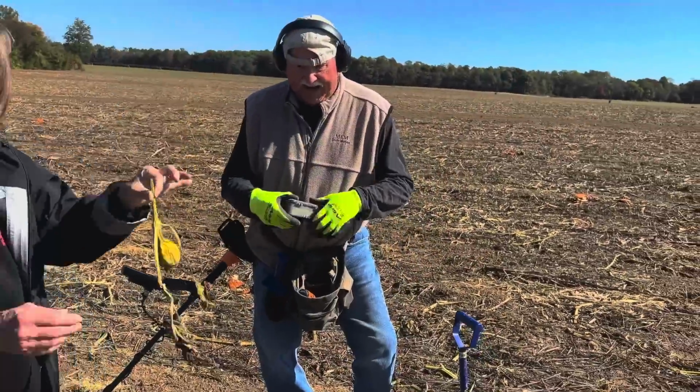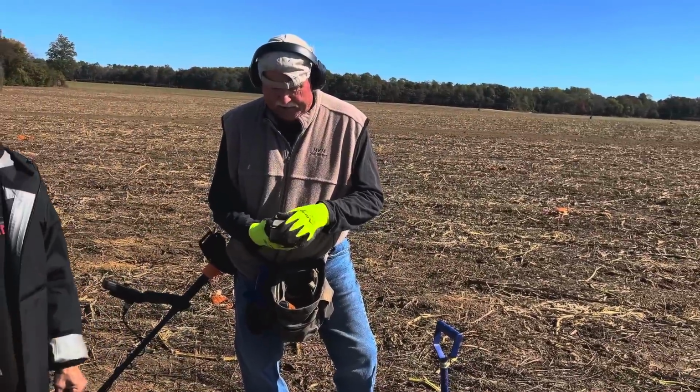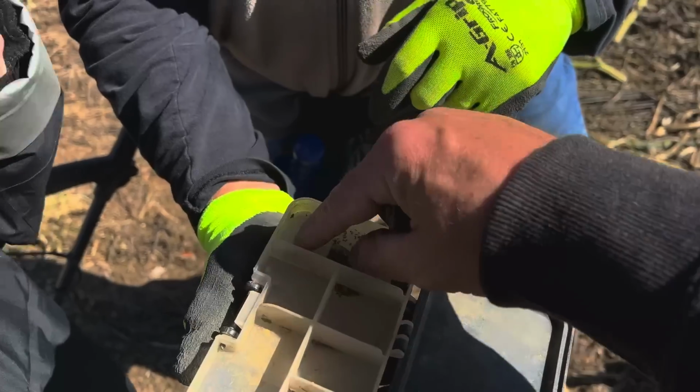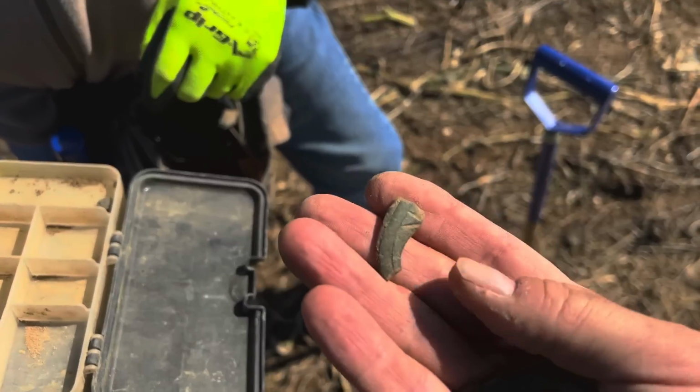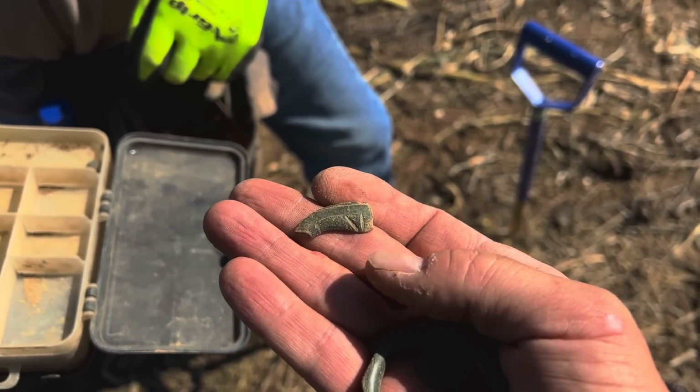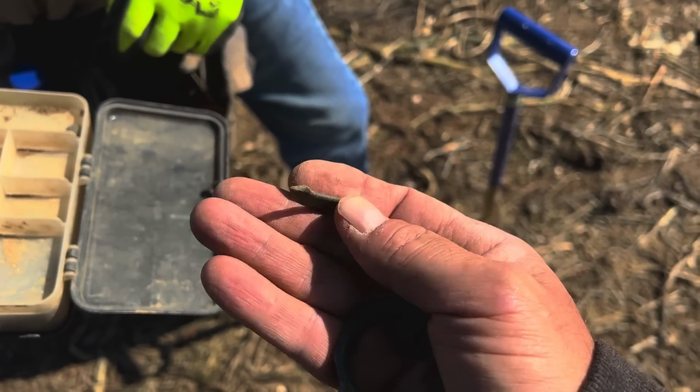It did find a couple things, and this may be a piece of a shoe buckle frame right here. See how ornate that is? It's got some fancy on it. And a rim, like. Yeah, it's something. Those two lines were hand etched, but I don't know what it is.